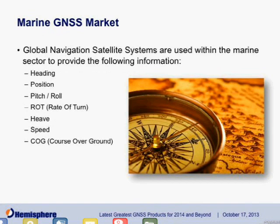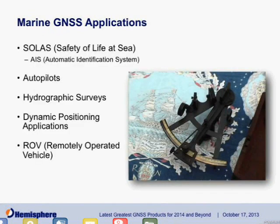Just to list a few high-end marine applications where GNSS plays an important role: the safety of life at sea, particularly the automatic identification system, autopilots, hydrographic surveying, dynamic positioning, and remote operated vehicles, which is fairly new, and it's a really nice concept that's actually taken the market.